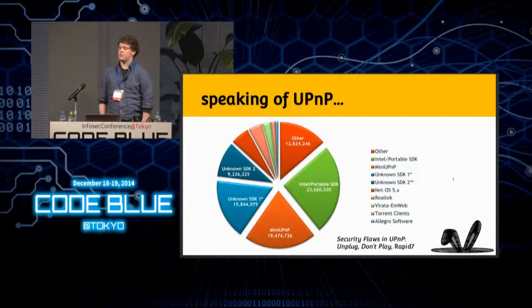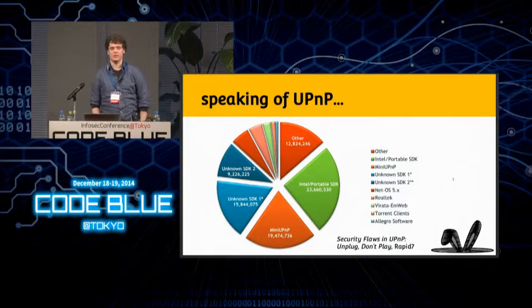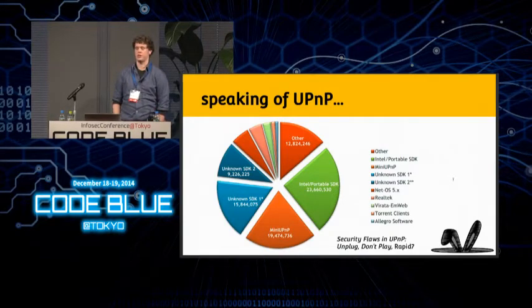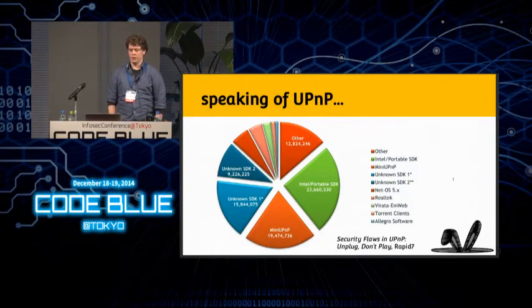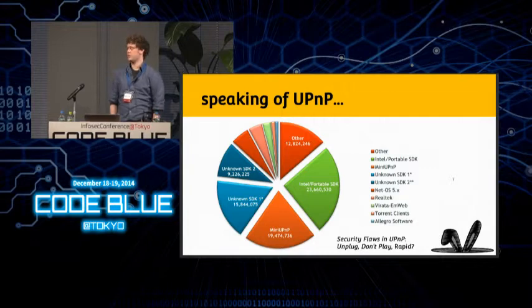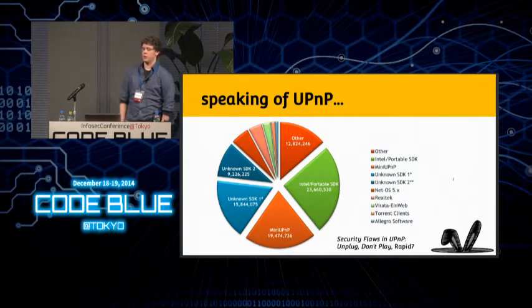So we're definitely not the first people to look at UPnP. Rapid7 did an awesome report on UPnP security a couple years ago, and their findings were definitely quite severe. They focused on the most widely used SDKs for UPnP: Intel, MiniUPnP, and a couple other unknown SDKs that are basically Broadcom SDKs. And each one that they looked at, people found vulnerabilities in, and there's probably more still existing in that code base. It's been looked at more than it had been previously, but it's still very dangerous to expose that on the WAN port.